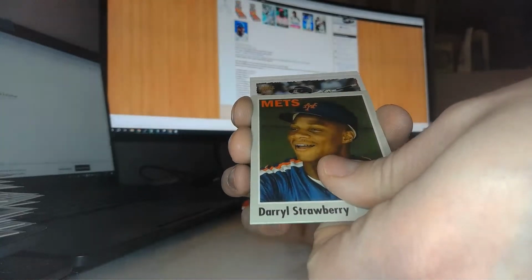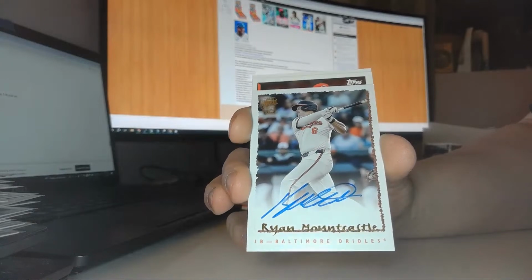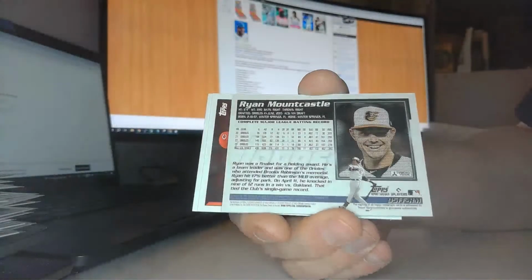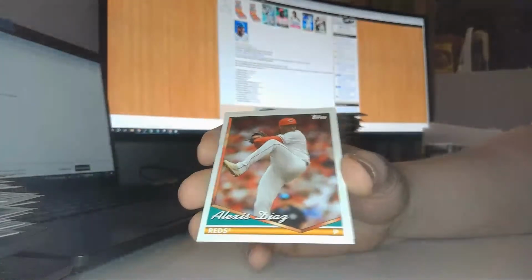Eloy Jimenez for Baltimore, Landon Knack, Reese Olson, Sammy Sosa, Darryl Strawberry, and Archives fan favorites autograph of Ryan Mountcastle for Baltimore. Mike, there you go, Ryan Mountcastle, on-card autograph for the Orioles, on like the '94 design. That's a nice looking card. It's got the Mitsubishi Diamond Vision, just like it did back in the day. There you go. Nice looking card.